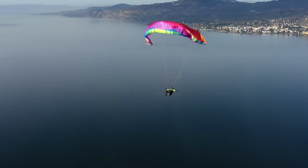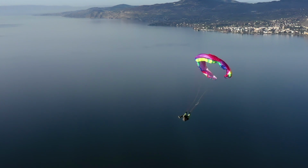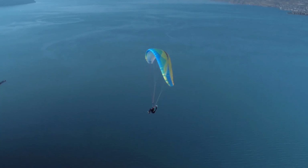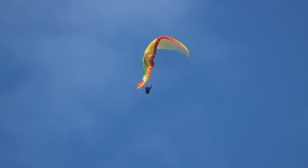For my first flight on this container, PGD Kyoto, small, maximum weight. Air Turquoise does certifications for several manufacturers. Our job is to test the gliders in different configurations and see if they fulfill the requirements of EN rules.